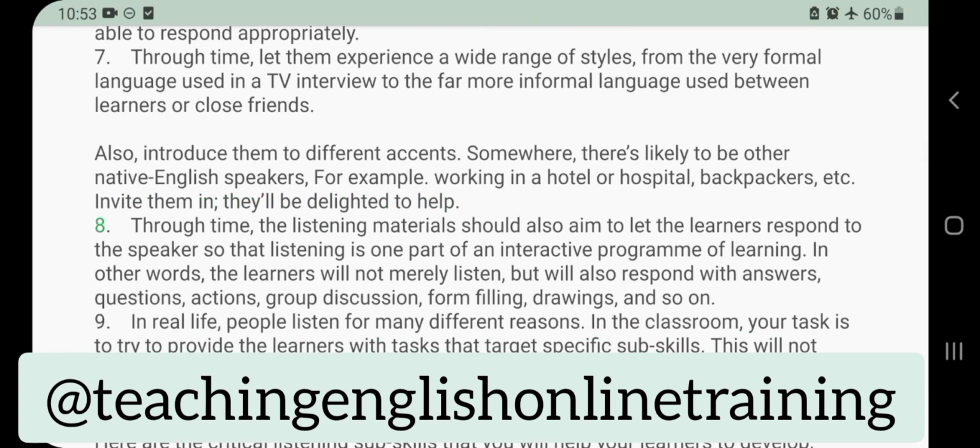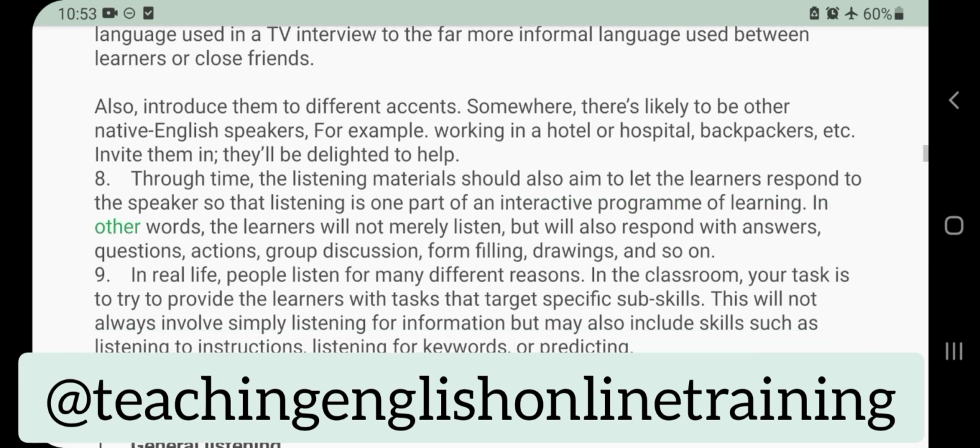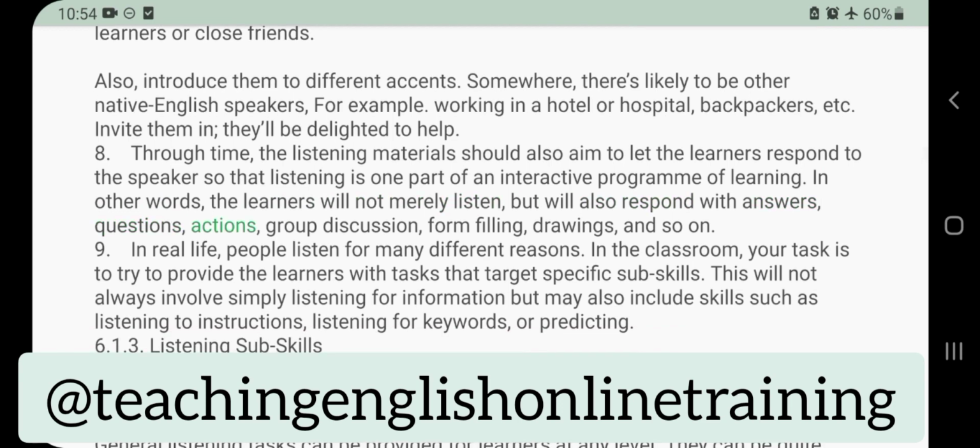8. Through time, the listening materials should also aim to let the learners respond to the speaker so that listening is one part of an interactive program of learning. In other words, the learners will not merely listen, but will also respond with answers, questions, actions, group discussion, form filling, drawings, and so on.